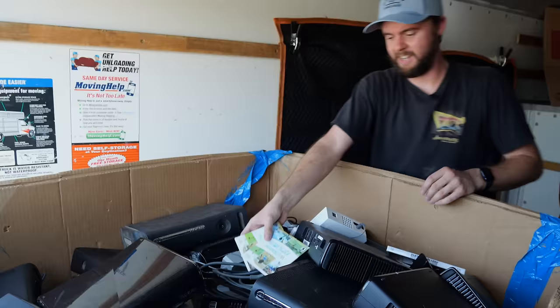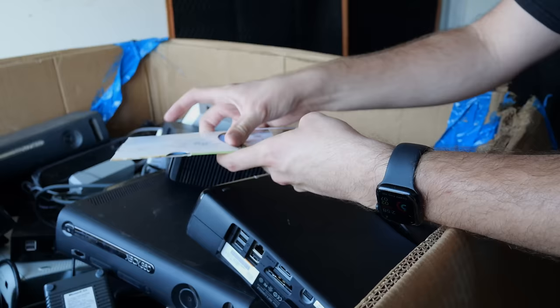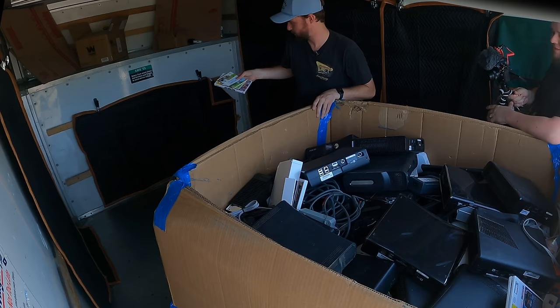And we got, right off the bat on top, a couple of Wii Sports, which is actually a good sign because those are pretty light. Both of these are like 20 bucks right there. That's good to see. We're just gonna put this stuff to the side.